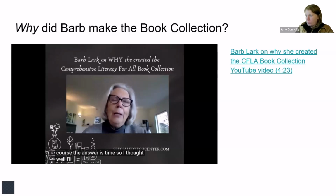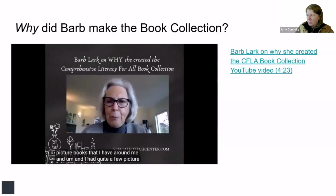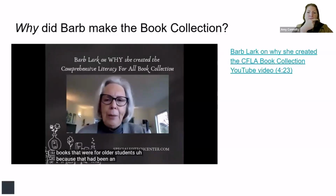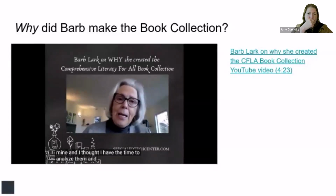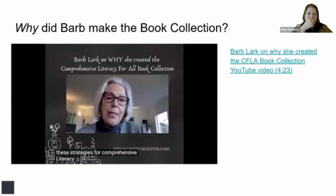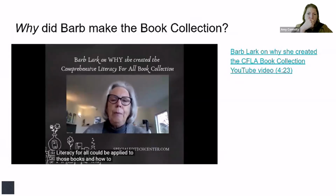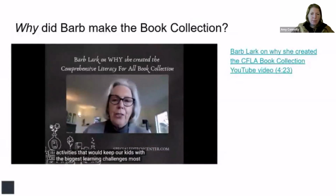So I thought, well, I'll just take these picture books that I have around me, and I had quite a few picture books that were for older students because that had been an interest of mine. And I thought, I have the time to analyze them and to think about how these strategies for comprehensive literacy for all could be applied to those books, and how to think of activities that would keep our kids with the biggest learning challenges most engaged.